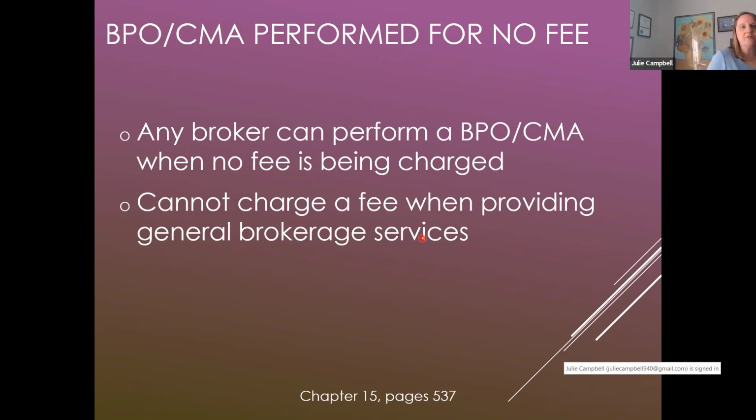Same thing with your buyer. Your buyer says, this is the perfect home. How much should I offer? I'll tell you if you give me $100, right? I can't do that. It's part of my general brokerage. It's my job, you guys. The only time you can charge a fee is for an uninterested third party. Again, the best example I have is a relocation company.